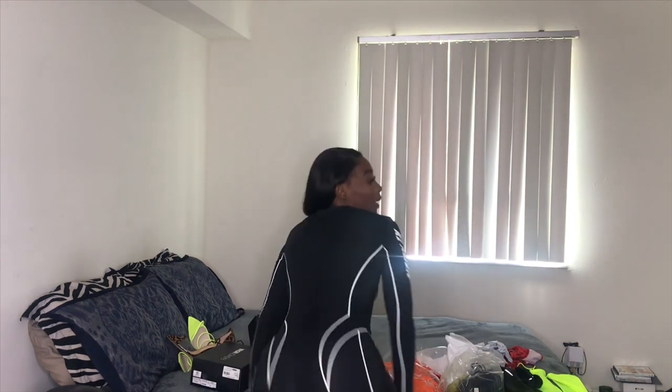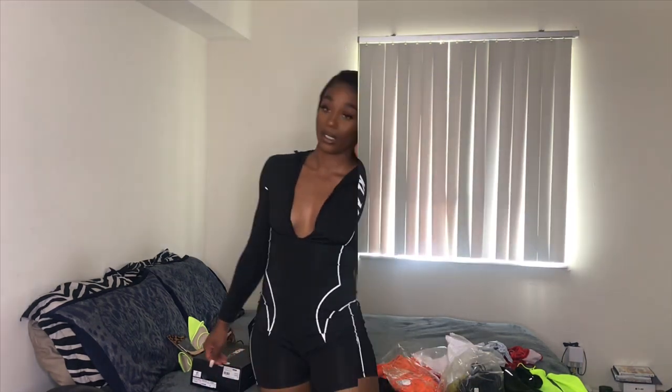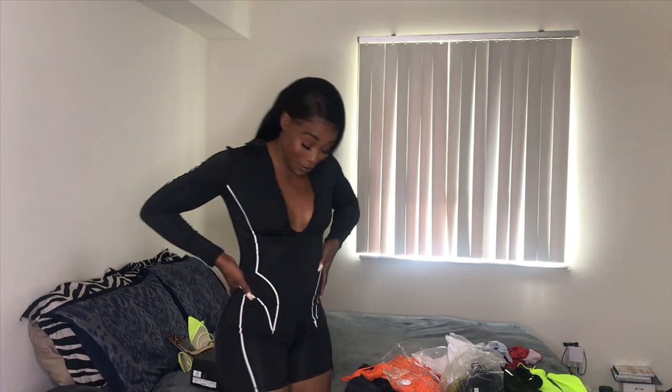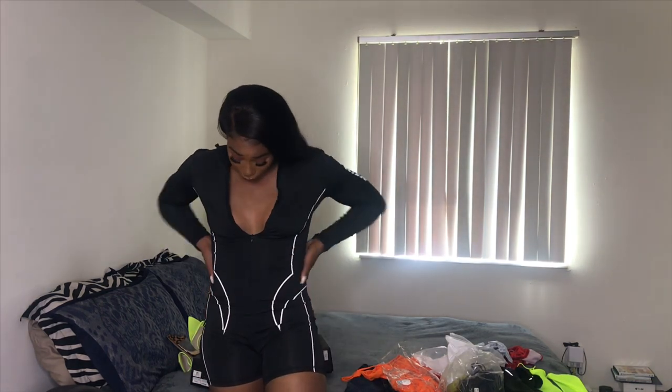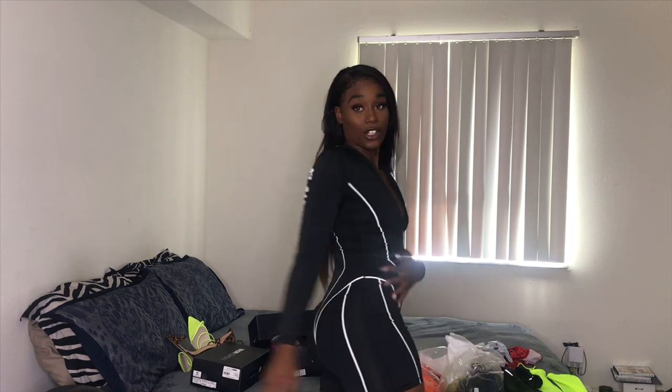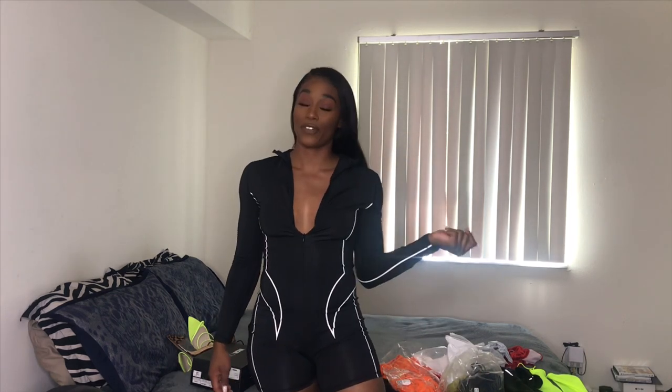So this is the first jumpsuit. Really loving the material on this. I was kind of skeptical ordering off AliExpress, but this material is it, baby. It's pretty good material. You can definitely get some wears out of it. It has this little white design on it, and it's very racer girl. I think that this fits me perfectly, and I got this in a size medium. And that's that.